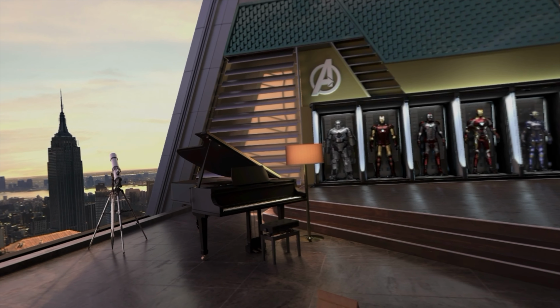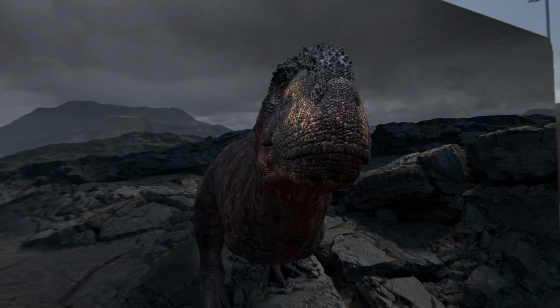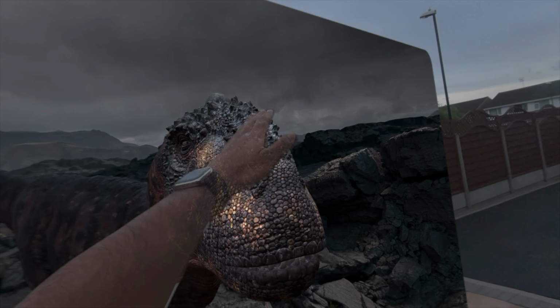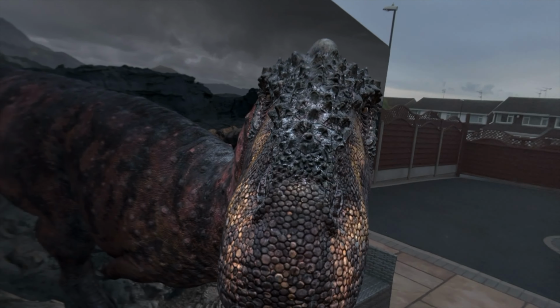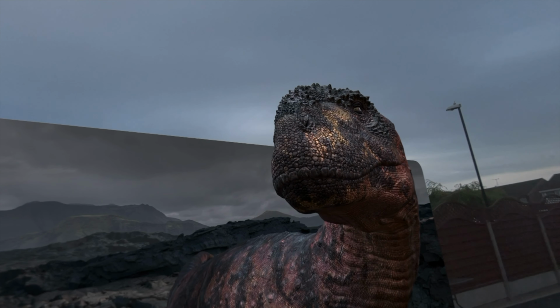When it comes to watching TV shows and movies, as I said, the experience is like no other, especially if you're using Disney Plus and you're on top of that Avengers Tower. Watching 3D movies feels like you're actually physically present in the scene. And it's definitely a novel way of consuming content that I think a lot of people are going to enjoy.